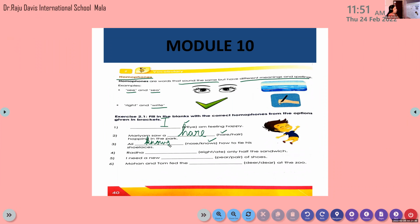Radha dash only half the sandwich. What is the correct answer? Eat. There is no word eat here. I want you to read both these options. Eight. So out of these two, which is the correct answer? Eight. Both are eight, my dear. Tell me the spelling. Which spelling is right?